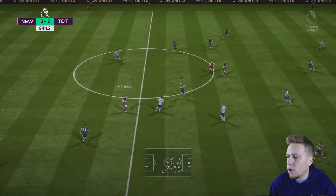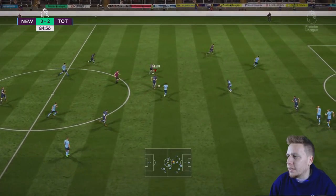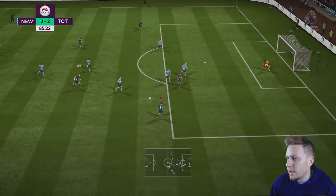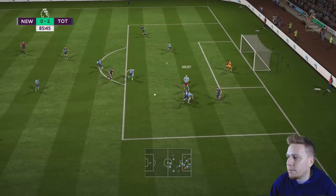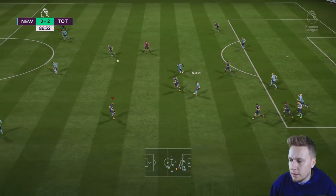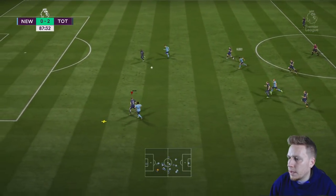Here's Kubo. Oh, there was a man over, completely in. If we didn't make that interception, we were bang in trouble. But we did make it, and now we're going up the other end. Here's Pulisic. Touch. Whack. Blocked by John Joe Shelby. Here is Kimmich. Oh, that's just mouldy. Kubo spreads play.